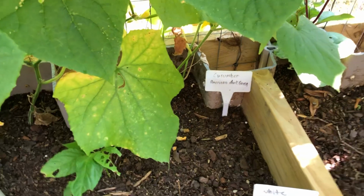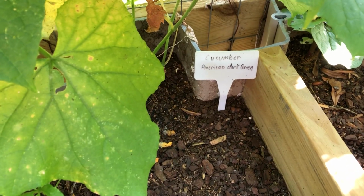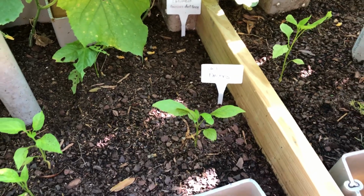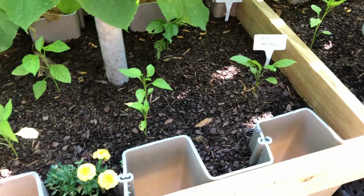Now I've got a couple different kinds of cucumbers in here because I put some seeds out and they didn't go, and I kept having to redo them. The American dark green. Got some white wong sprouts in there, but they didn't do anything. But I just leave the tag in there to remind me.